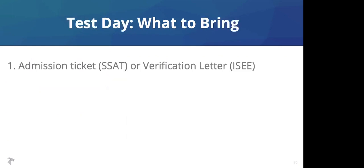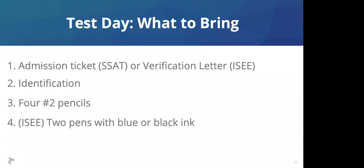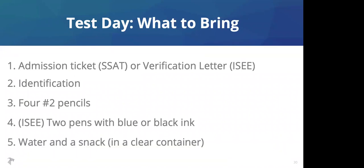As we said before, I just want to hit this point again: it's really important that you bring your admission ticket, your identification, number 2 pencils, and water and a snack in a clear container. Also 2 pens with blue or black ink, if you're taking the ISEE. Do not bring pens for the SSAT, and the SSAT is the focus of this webinar, so most of you will not be bringing pens.